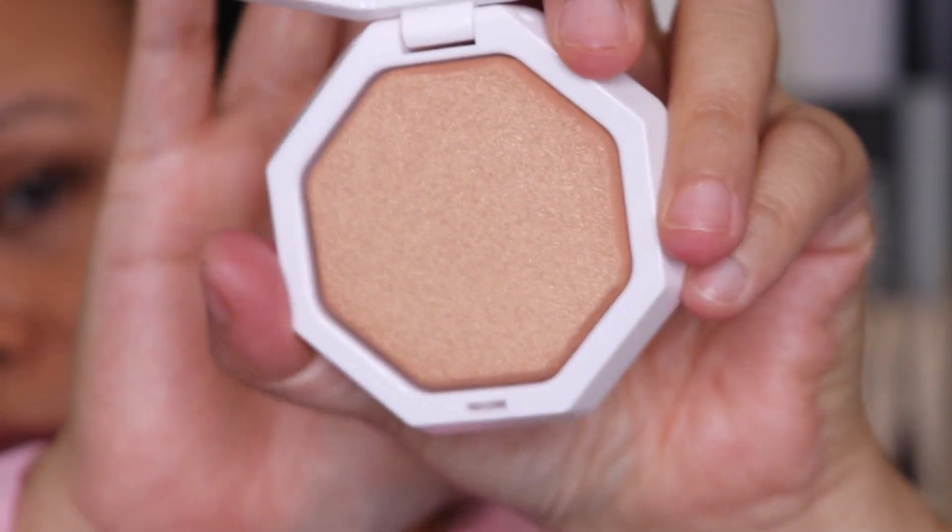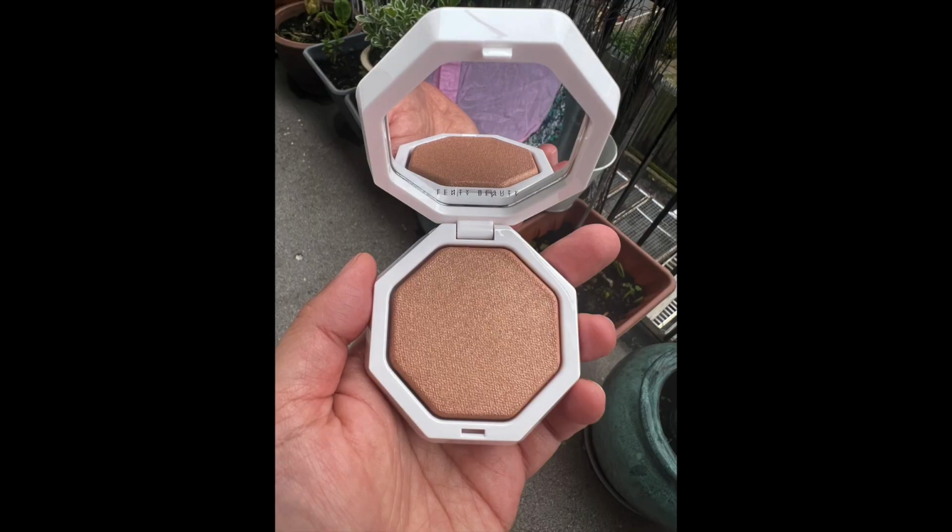For some reason, highlighter for me has got to feel like a highlighter, and this feels like a highlighter. It's light, but also it goes really well with my skin tone and looks like a blush, which I really like. So this is the colour Loose Change, and Loose Change definitely leans more towards the gold side of things, and I wanted one that was a little bit different, so this is Loose Change.